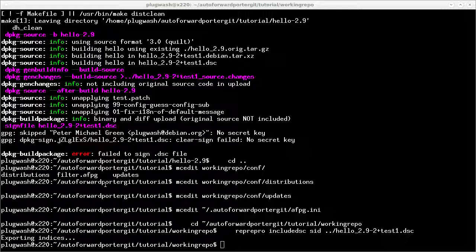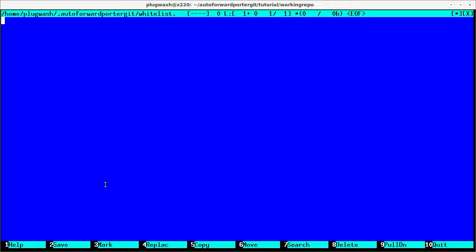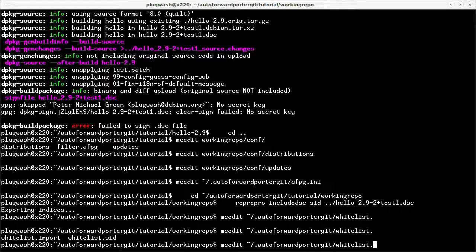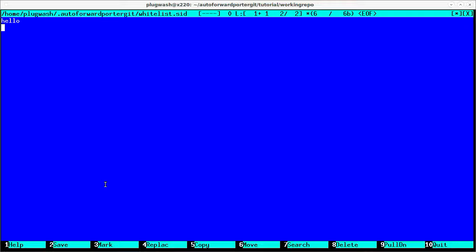We also have a whitelist file that lists the packages we want autoforwardportergit to work on. So that's in /.autoforwardportergit/whitelist dot, and then the suite name. So whitelist.sid. And there's also whitelist.import, which is a list of stuff to import, and that's automatically updated from the other whitelists. You see we've got one package in here at the moment, which is hello.